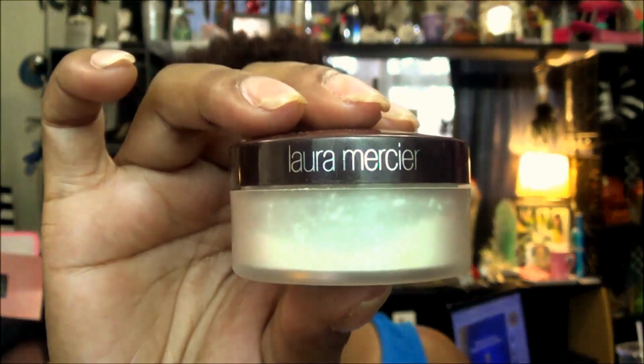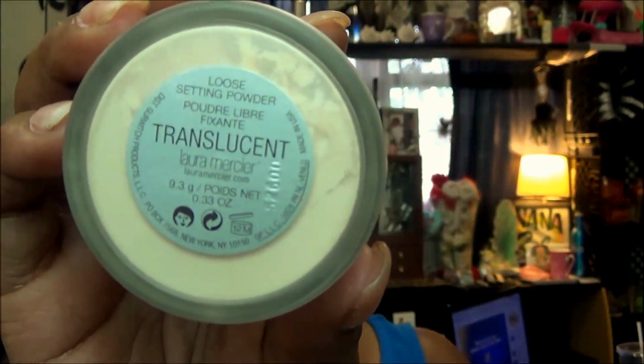For the powder to set my concealer, I am still using my Laura Mercier translucent powder. That's what it says right there on the back. This stuff is wonderful. It also helps me set the rest of my face. I like that it's translucent. I put it on my forehead, my nose, I do the concealer, my lip, as well as my chin area. I just love it. Then I start to go into the powder.